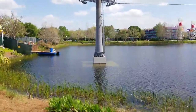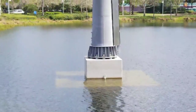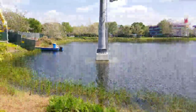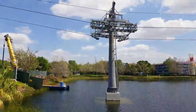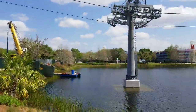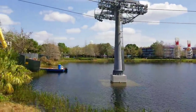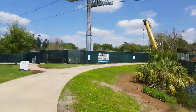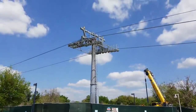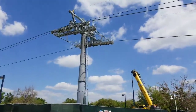So this is kind of neat to see. You can really see the massive platform that they have supporting these towers, these massive concrete foundations. These towers have to support so much weight. Michael, they go over the towers like Frosty the Snowman, thumpity thump. Yeah, that's about the loudest portion of the Skyliner that I've heard, is when they do go over the towers. But again, the stations themselves are very, very quiet.